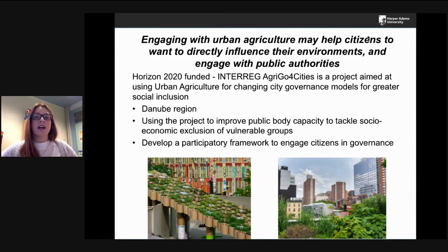So I just want to highlight an example of a scheme that's run in Europe, because this highlights a really important extra benefit that the integration of urban agri-tech and urban agriculture generally can give to communities and citizens. So this is going to depend on where we're looking at, in terms of politics and geography.